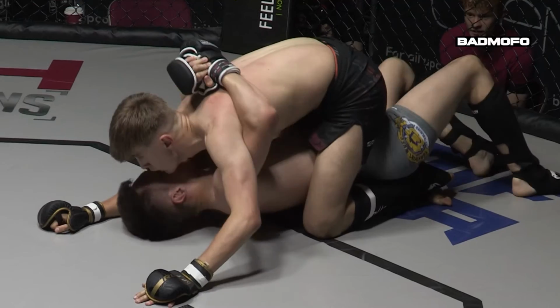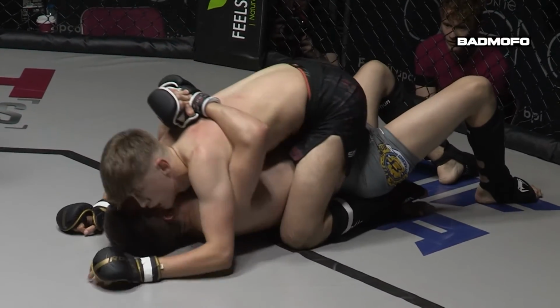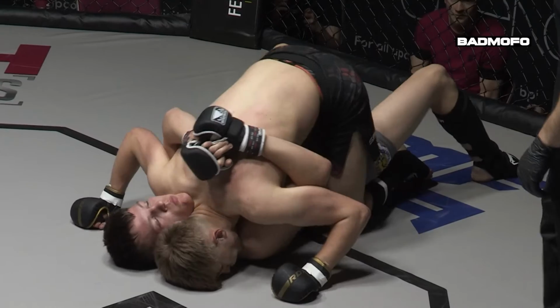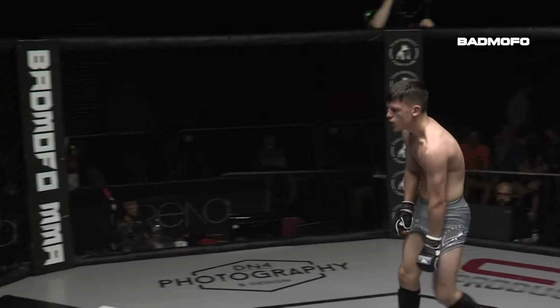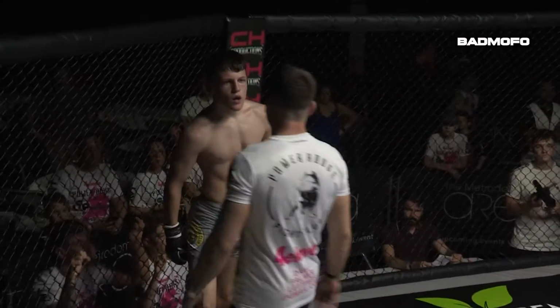Now here, Callum needs to be looking to unbind his arms and push off the hips, try and get a half guard back or wrestle up. Well, these 2-minute rounds make it really tough to work from the ground. But again, we end up with Tom Johnston on top. Tom Johnston's threatening the guillotine. Tom Johnston taking that first round. Yeah, I think he's got that round pretty confidently.